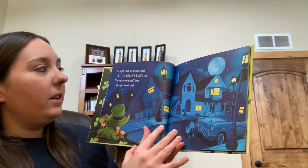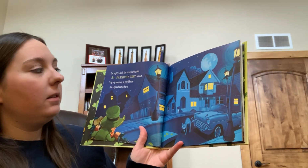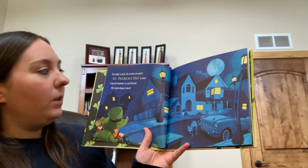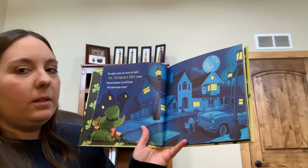The night is dark, the streets are quiet. St. Patrick's Day is near. I tap my hammer so you'll know the leprechaun is here.